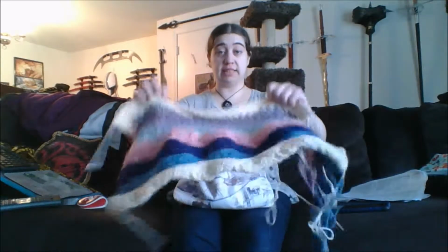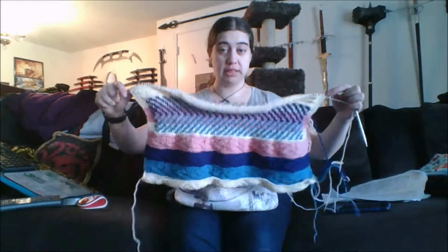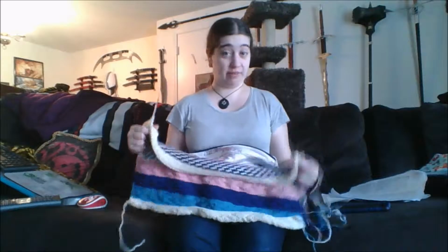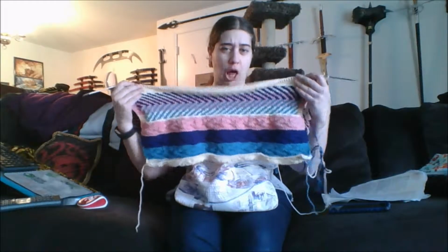Section 4 is the longest section because I basically just take this cream and I go all the way up here. It's going to be those garter ridges. It's at least 20 repeats. I'm not remembering off the top of my head. I think it's like 25 repeats of the garter ridges pattern. So I have a ways to go on that. That's how it's coming out. Obviously, my tension isn't perfect because the Fair Isle part is a lot narrower than the non-Fair Isle part. But as you can see, I'm pulling it, and it does have some give to it, so it will block out straight.